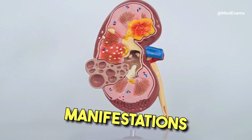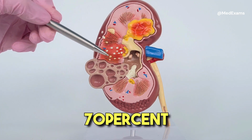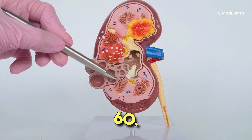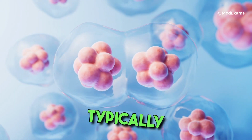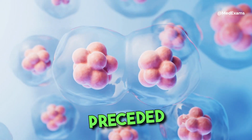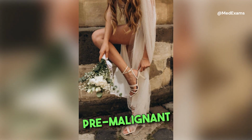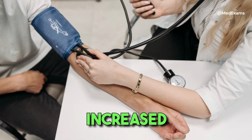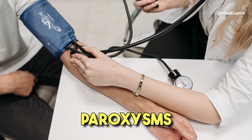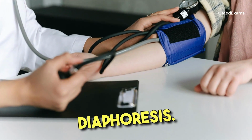Malignant manifestations include renal cell carcinoma, which occurs in upward of 70% of patients by age 60. RCCs are of the clear cell subtype and typically bilateral. They are often preceded by the formation of multiple renal cysts, which are considered a pre-malignant condition. Pheochromocytomas also occur with increased frequency and are characterized by paroxysms of hypertension, tachycardia, and diaphoresis.